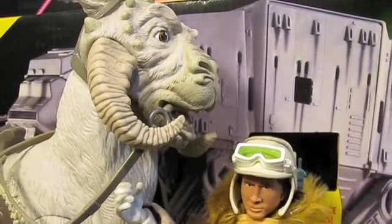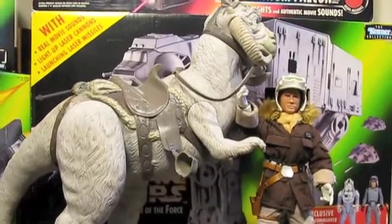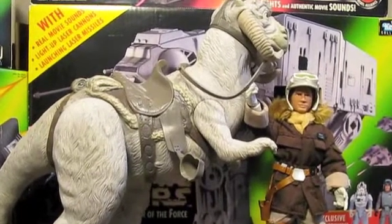My only complaint is that the Tauntaun is top-heavy, so unless you get him perfectly balanced, which isn't easy, he falls over. Overall, I'd say these two are probably some of my top collection favorites, and if you're into the 12-inch line, I'd definitely pick them up.